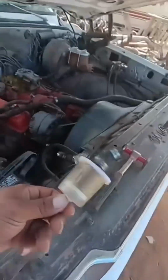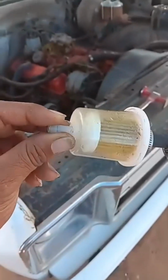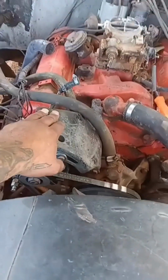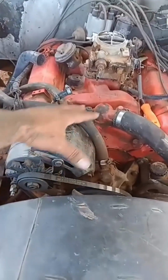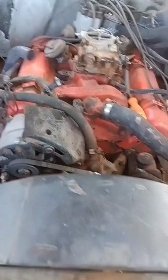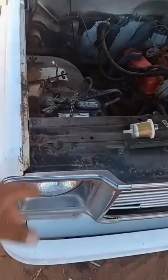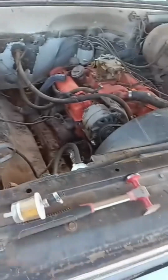Things are kind of dangerous. This thing just cracked, and then it spilled gas all over this truck, which I've been trying to clean because it's painted pretty sick. I'm going to clean and paint all the inner window frames and stuff.